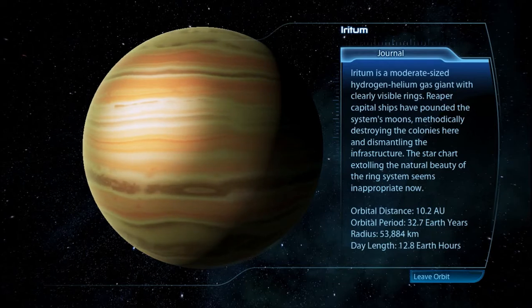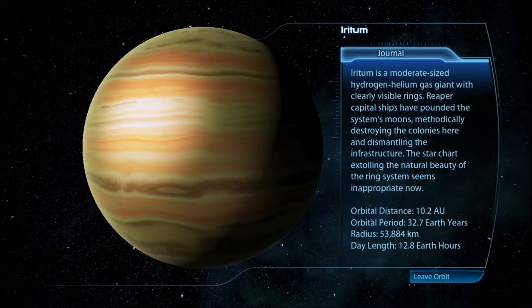I guess so. Orbital distance 10.2 AU, orbital period 32.7 Earth years, radius 53,884 kilometers, day length 12.8 Earth hours.